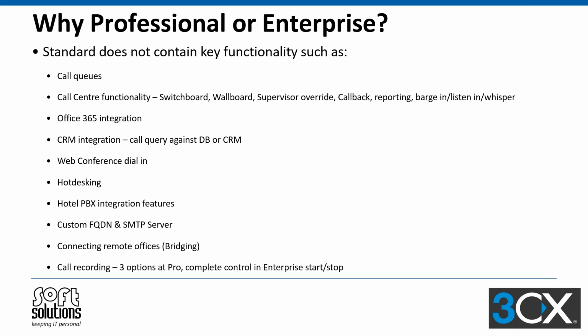Yeah, exactly, and very powerful technology that people don't realize is just stock standard in the Pro and Enterprise edition. The other feature to look at is the call recording. Call recording is only available in Professional or Enterprise, and they are actually slightly different. In the Pro edition, you only have three options for your call recording, which are all recording on, all recording off, or external calling only.